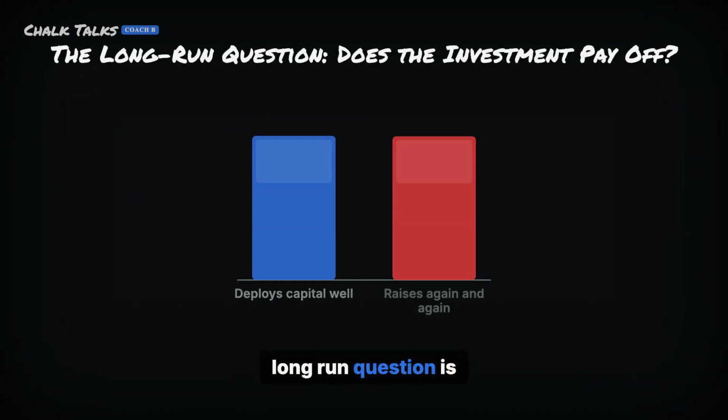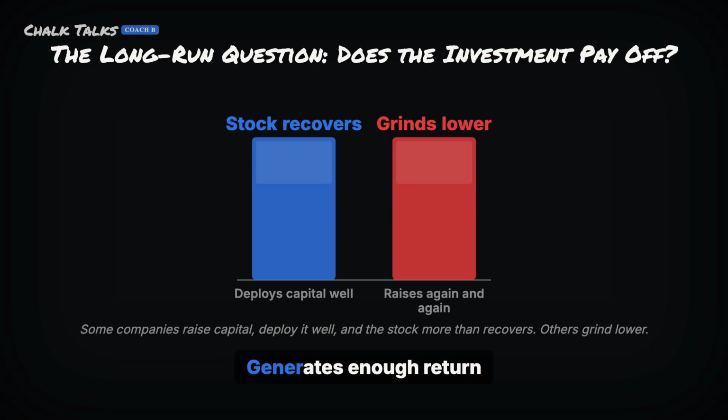The long-run question is whether the capital they raise generates enough return to justify the dilution. That is a legitimate thesis. Some companies raise money, deploy it well, and the stock more than recovers. Others do it repeatedly and the stock just grinds lower. That is the analysis you do before you decide whether you'd want to be in the stock after the drop.